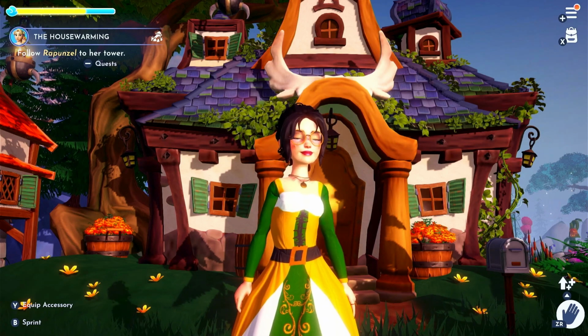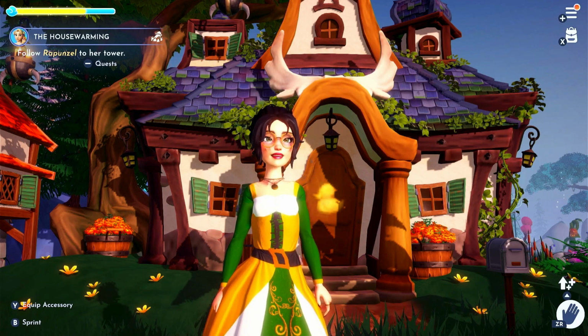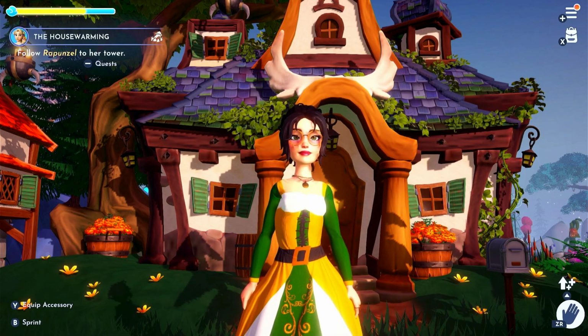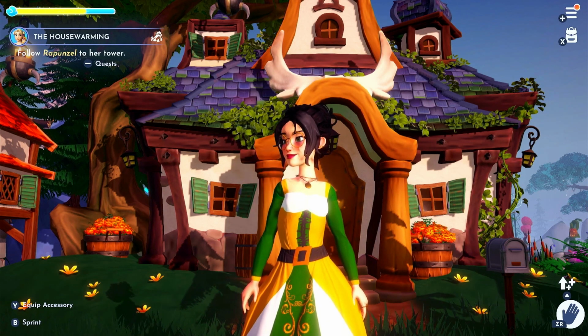But yeah, that is what today's video is going to be about. It is going to be all about decorating the inside of this cute little tavern in an Irish pub style. So with that being said, let's get this speed build started.